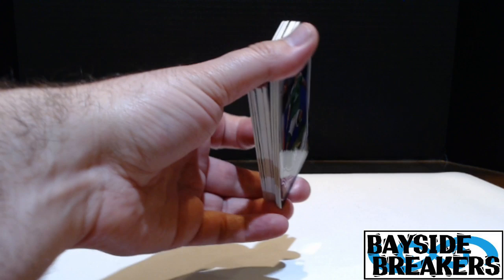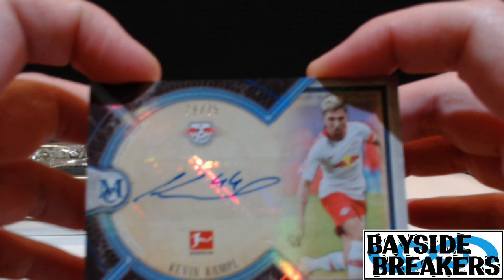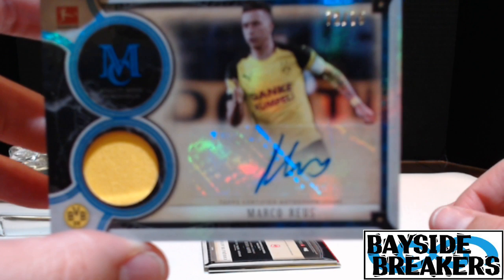All right, here we go. Good luck to everyone. Starting off with box one. Got a few base. First up, it's for Red Bull Leipzig. It is Kevin Kampl with the Sapphire Auto for Red Bull Leipzig. We're going to do two Chrome and two Museum, at least, for right now. For Dortmund, the patch auto is Marco Reus. For Dortmund, that's number 275 on the Sapphire Parallel.